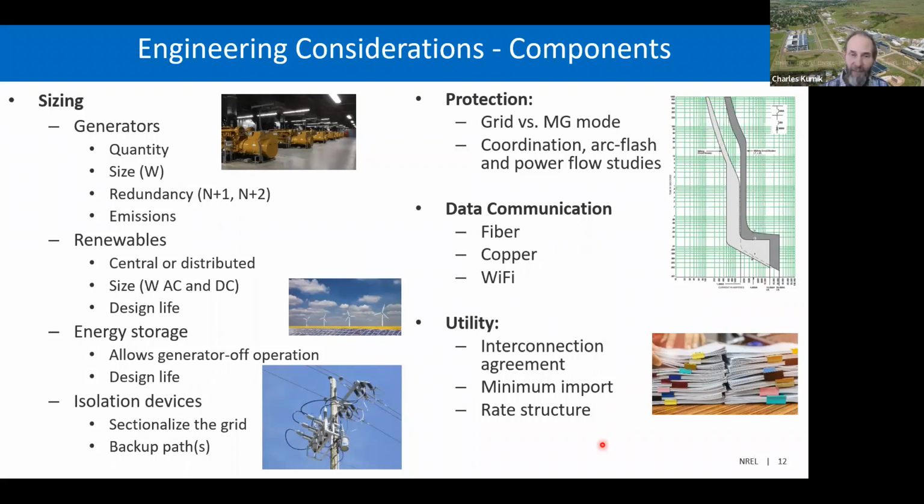And then utility, there's interconnection agreements. You may have a minimum import where the utility requires you to consume a certain amount of power per month, and a rate structure, so power or energy, and then a rate structure. So your tariffs, these again are all things that are going to go into the decision.